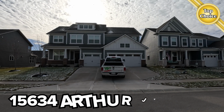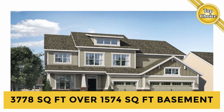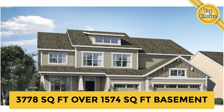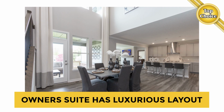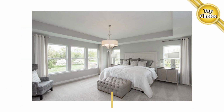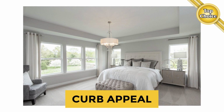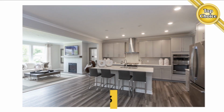Okay, we're at 15634 Arthur Jacob Lane. This is a bigger home, 3,778 square feet over a 1,574 square foot basement. Very open with high ceilings. The owner's suite has a luxurious layout, and we're talking adding a 3-car garage, great curb appeal. This one sold for $563,530.